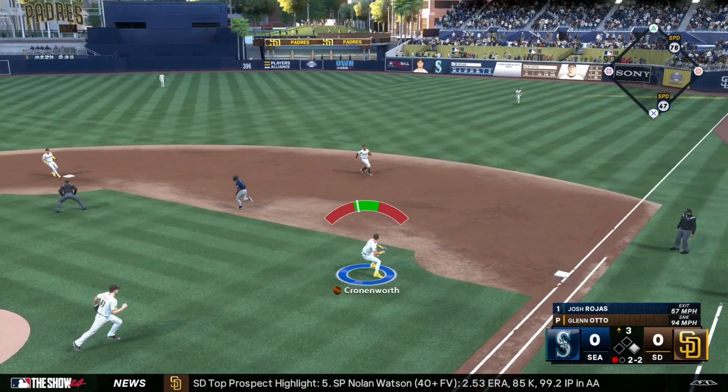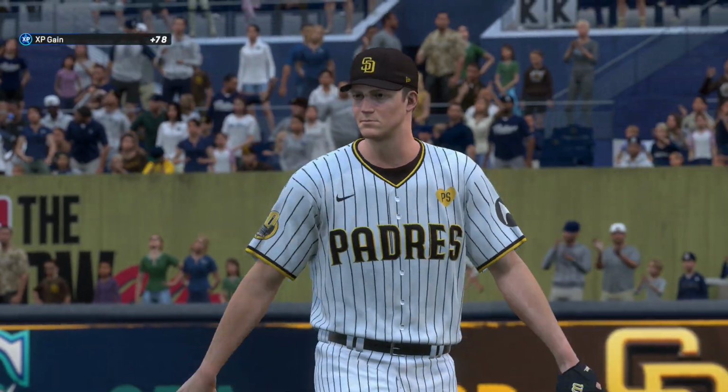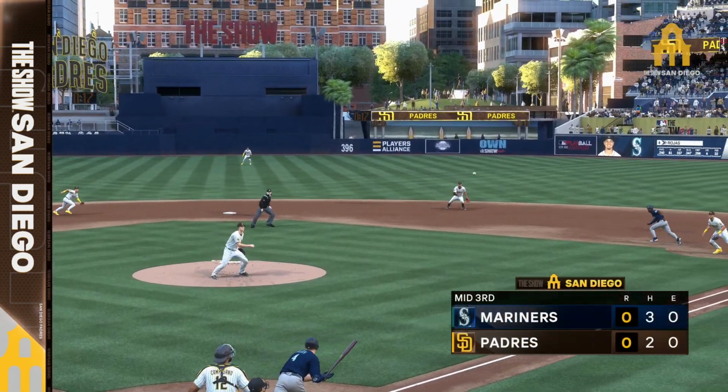That one to first. Cronenworth. Over to Kent. 1. And they bounce into 2 already. This one ends the 3rd. 1 hit in the inning, but nothing more than that. We move on to the bottom of inning number 3. We're tied 0-0.